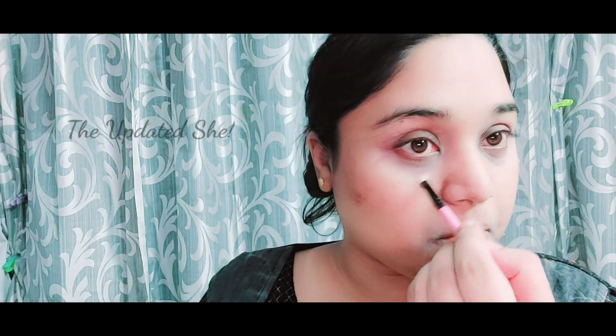And I'm using rose water because mine is not a liquid concealer. This one is sometimes visible as flakiness, as flakes. I like to wet it to make it settle. I love that, so I keep using this rose water along with the concealer whenever I apply, as I'm using this lipstick type of concealer.